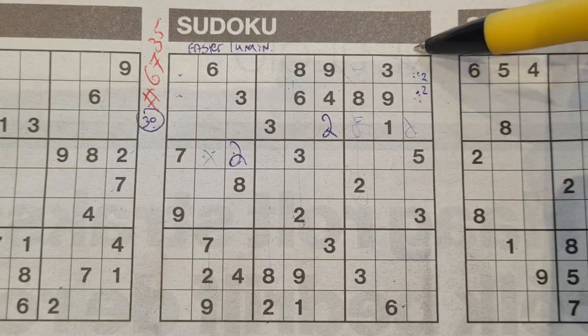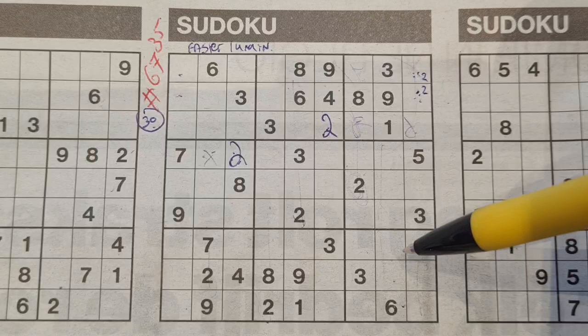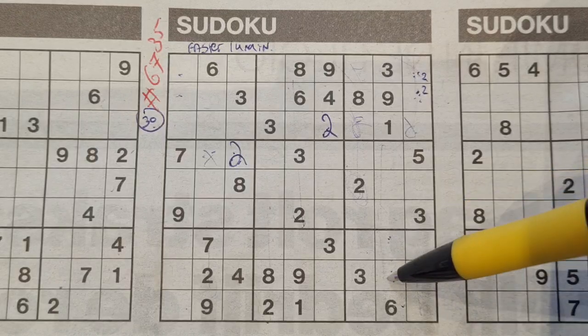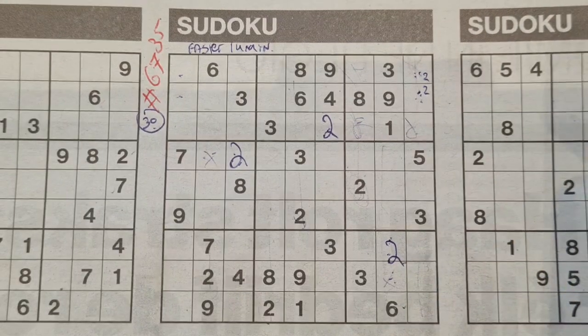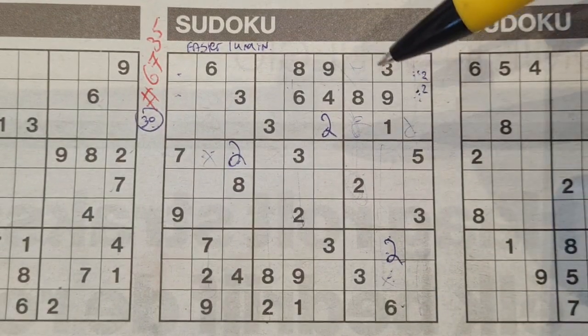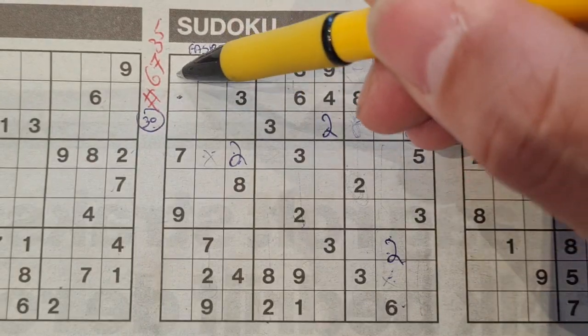2 in one of those 2 boxes in the last column. 2 in that column, so the column between. The only 2 places left for the 2 should be here or there. We see here 2 in this row, no 2 there, 2 should be there. And now I cannot continue with the 2. Yeah, I need to write.